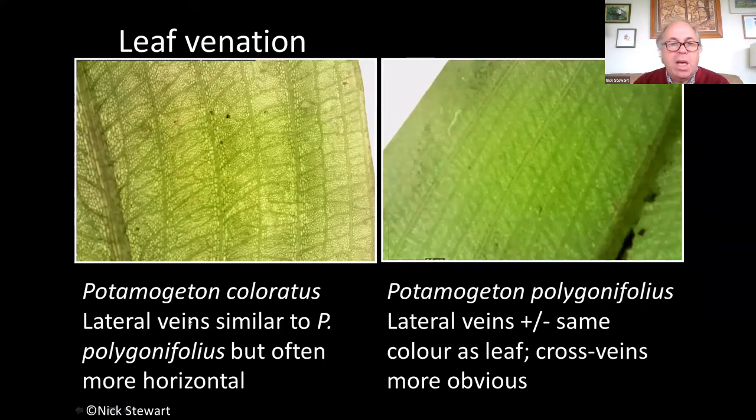In terms of leaf venation, this is coloratus here. Again, the veins are similar to polygonifolius. They're the same color or darker than the leaf, and it has obvious cross veins. The cross veins in coloratus tend to be a bit more horizontal, whereas these tend to be more ascending, but that's a difficult character to separate. And you see near the midrib here, they're quite ascending, but they become more horizontal as they go towards the edge of the leaf.